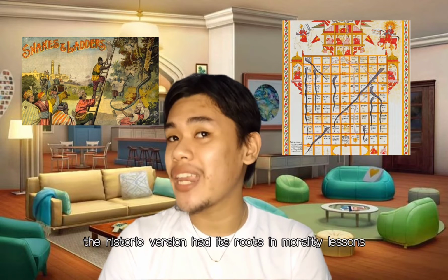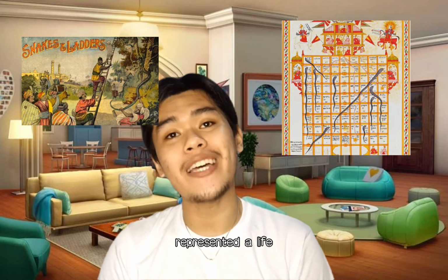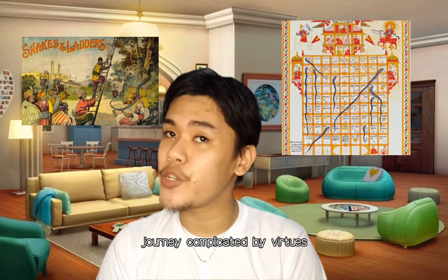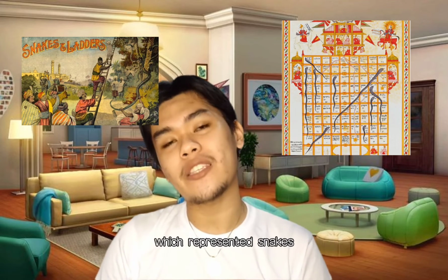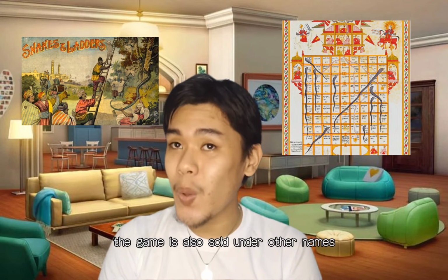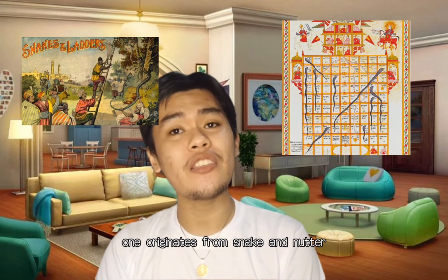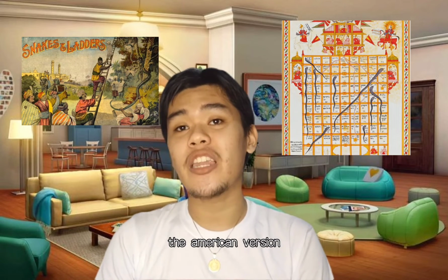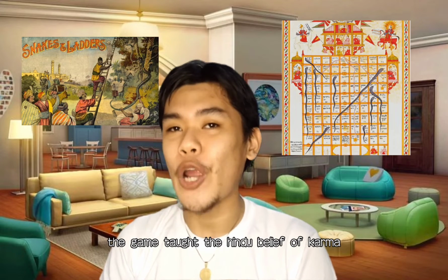The historic version had its roots in morality lessons, in which a player's progression up the board represented a life journey complicated by virtues, which are represented by ladders, and vices, which are represented by snakes. The game is also sold under other names such as Chutes and Ladders, Bible Ups and Downs, and more. The phrase "back to square one" originates from Snakes and Ladders. The American version, Chutes and Ladders, features a playground theme. In ancient India, the game taught the Hindu belief of karma.